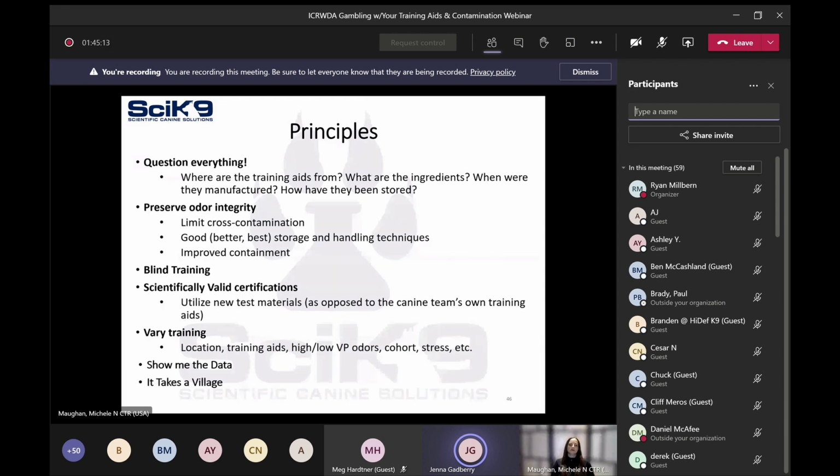Scientifically valid certifications. We come up against this a lot for us, and making sure that you have the stats that tell you how to put your odors out, and not just your targets. That's your controls, your empties, and your distractors. We see a lot of times where folks will say, oh yeah, I put the odor out 10 times and he found it all 10 times.